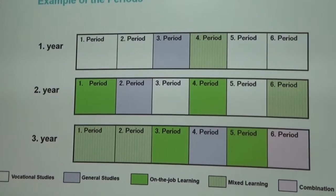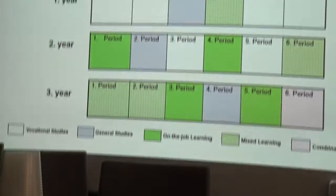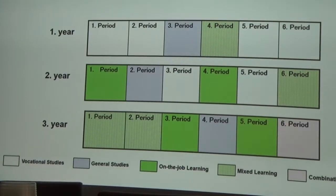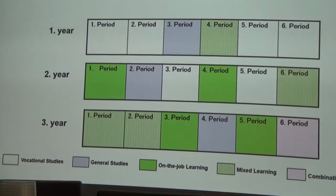I was telling you in the morning that we have these periods. So 3 periods during the autumn and 3 periods in the springtime. Right. They're like tri-semesters, right? Kind of, in a way. Broken in, yes. So 6 overall. And the white ones are vocational studies.